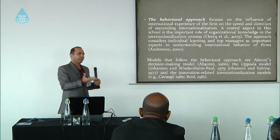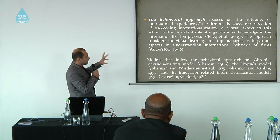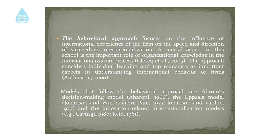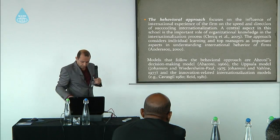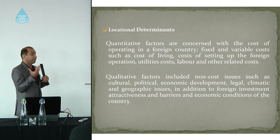For example, international Arab companies select China as the best location. Simply, they said international experience will be important. So you have to have international experience to choose the right and profitable location. There are some models that follow that behavioral approach, like the Uppsala decision-making model, the innovation-related internationalization model. They follow that approach. The second part of the literature review focuses on location determinants, or the location factors.